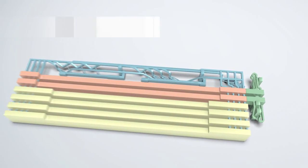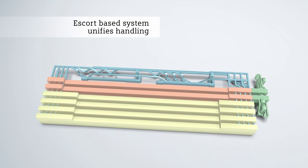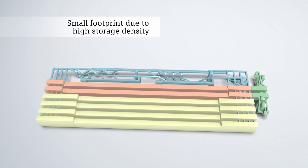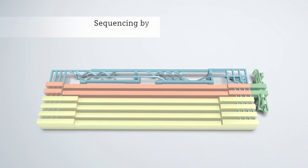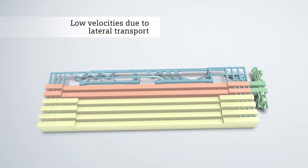Let's summarize the main features and advantages. Escort-based system unifies handling. Small footprint due to high storage density. Flexible and reasonable migration. Sequencing by diversions only. Low velocities due to lateral transport.